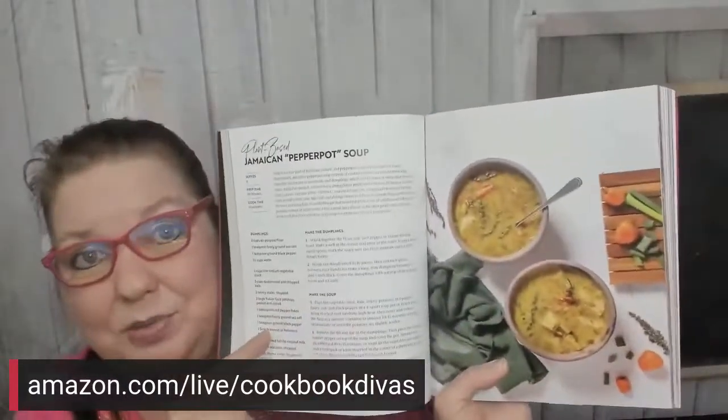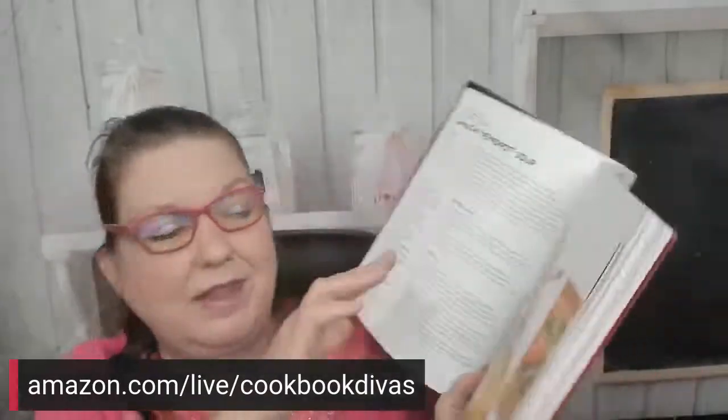Soups and salads chapter. Okay, this is going to be interesting. Plant-based Jamaican pepper pot soup. What's in it? Shall we find out? Flour, sea salt, black pepper, water, low sodium vegetable stock, yep.